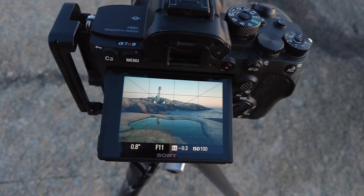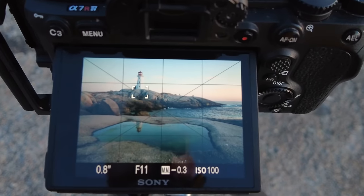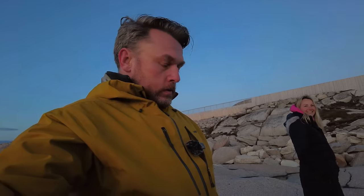Right, what I think I'll do is show you this completely unoriginal composition that I've framed up. I'll do this now because when I come back later in the dark, it might be too dark to show you the back of the camera, but I'll show you this now during this sunset light, and just brace yourself for the most original composition of Peggy's Cove you've ever seen. Have a look at this. That's it. There's the lighthouse, just reflected in that pool there. That's my shot.